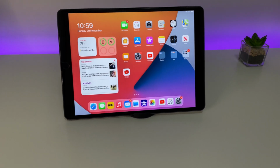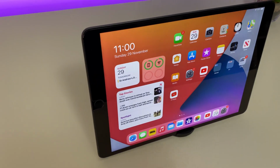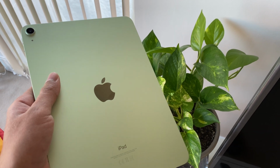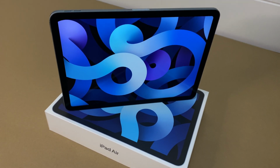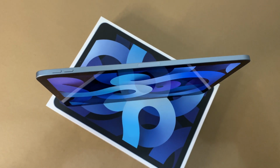So that's all, guys. Those are my thoughts about what iPad you should currently buy. Feel free to leave your comments down below to let me know what your thoughts are and which iPad you'd be choosing, or would you prefer waiting for March to see what Apple announces.